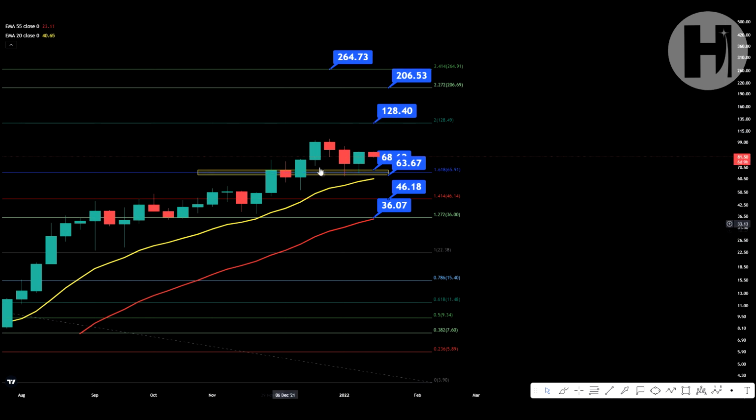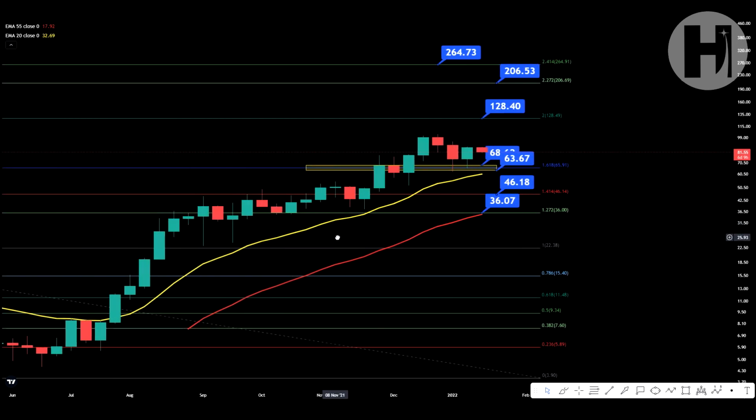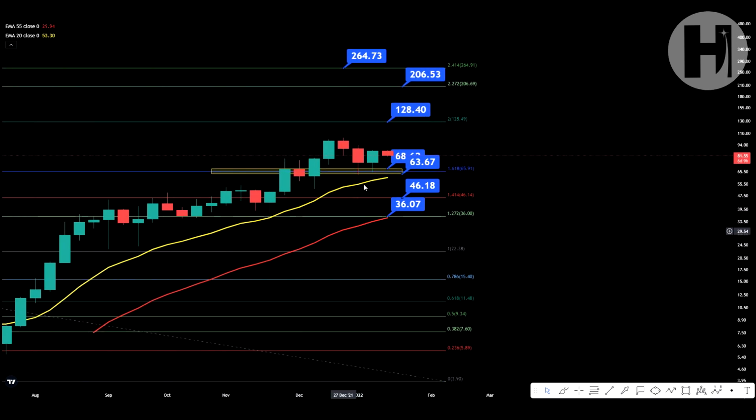Obviously, if you're buying for the long term, just buy off of these dips. There's no need to worry about the short-term price fluctuations.